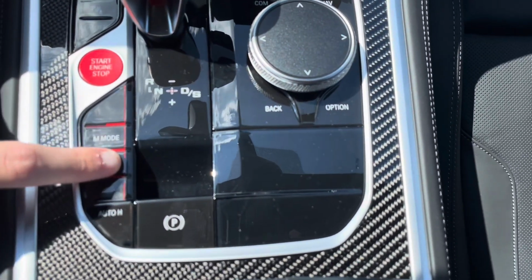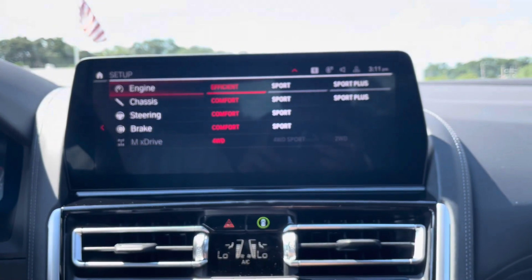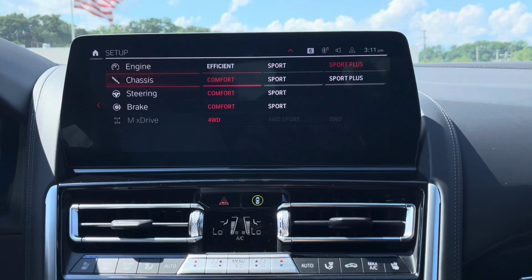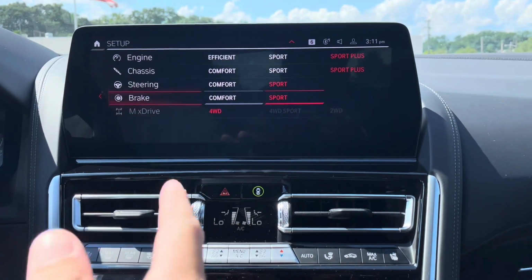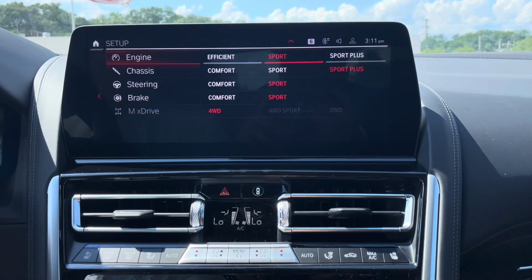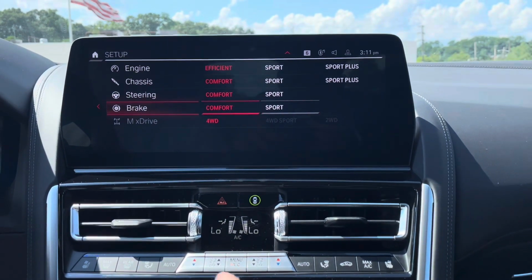We have our setup button. So if we press this and take a look at the screen, this is just another way to adjust the setup in real time. So you can configure this independent of your M1 and M2 buttons. So I can change my engine, chassis, steering, brake, as well as the four-wheel drive. And this does change in real time.